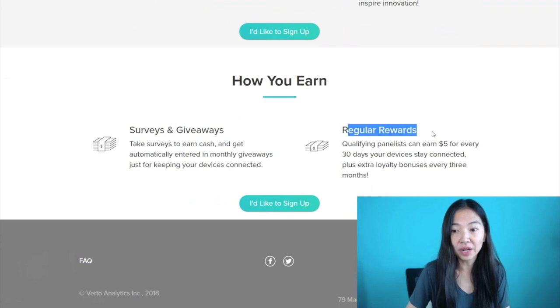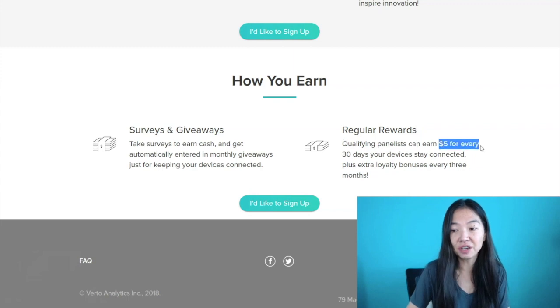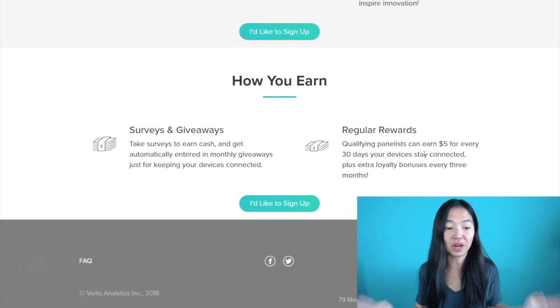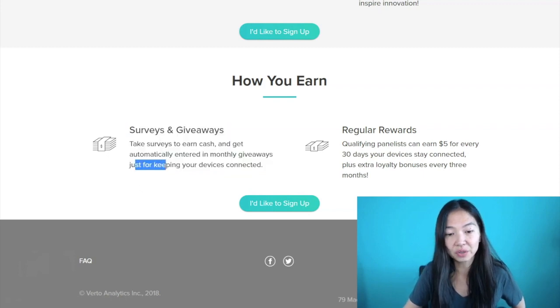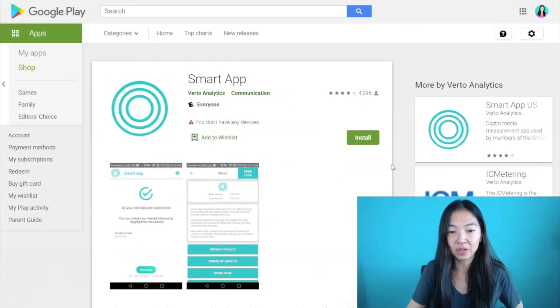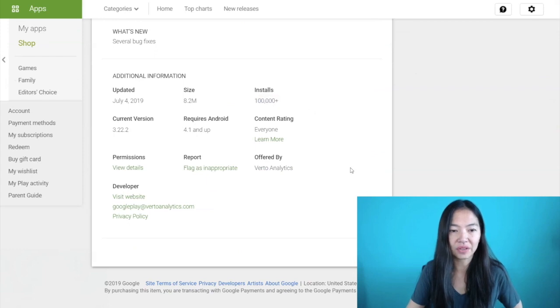Now, here's the regular rewards. This is the one where you could do nothing, okay? Qualifying panelists can earn $5 for every 30 days your devices stay connected. So you could really earn $5 over and over again just by doing nothing but your everyday stuff once you're set up. But you probably want to earn more, because if you do these surveys and enter these giveaways, you could earn a lot more, guys, okay? And this app has a 4.0 rating on the Google Play Store with over 4,000 people reviewing it. And you'll see down here that it's been over 100,000 installs. So it is working for some people there.